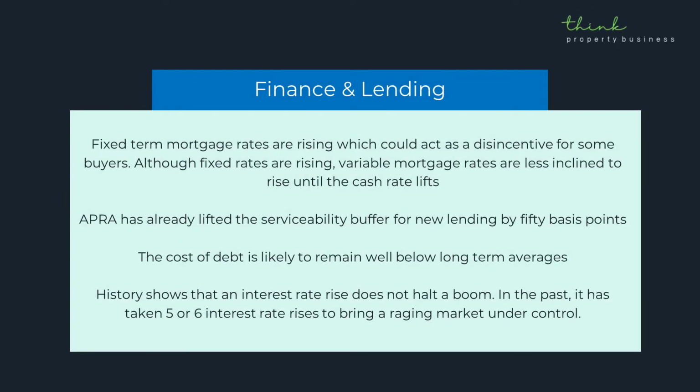So for finance and lending, fixed-term mortgage rates are rising, which could act as a disincentive for some buyers. Although fixed rates are rising, variable mortgage rates are less inclined to rise until the cash rate lifts. APRA has already lifted the serviceability buffer for new lending by 50 basis points, so that's an increase of 50 basis points above what the buffer was before. So the actual serviceability buffer is 3% higher than the standard variable rate.